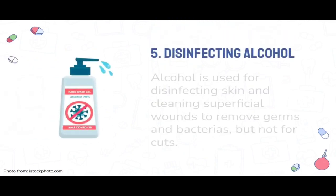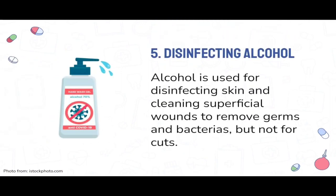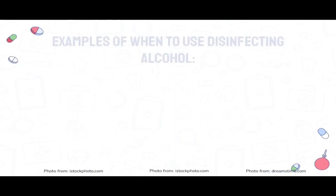Disinfecting alcohol. These are used for disinfecting skin and cleaning superficial wounds to remove germs and bacteria, but not for cuts.